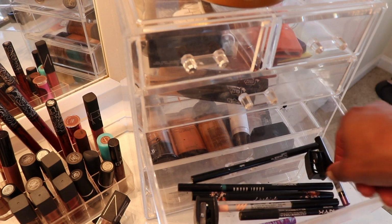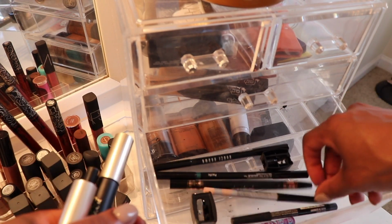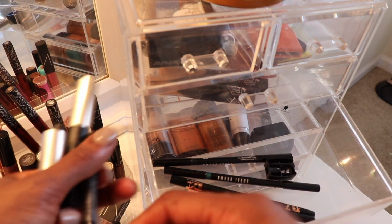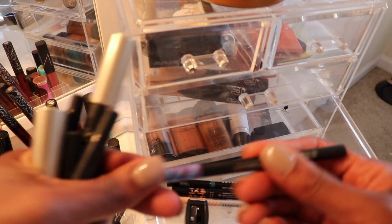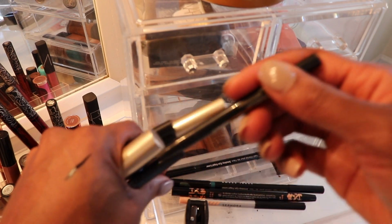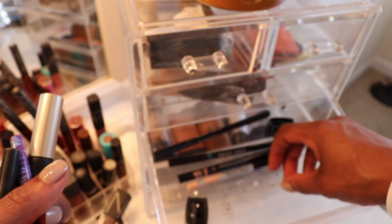Bobbi Brown pencils. Probably need to get rid of these NYX pencils only because I have had them for a very, very long time. This Tarte So Fine, that was dry. Oh no, I thought it was dried out. For some reason, I'm gonna get rid of this because I know every time I try to put it on my eye, it just doesn't go on for some reason.